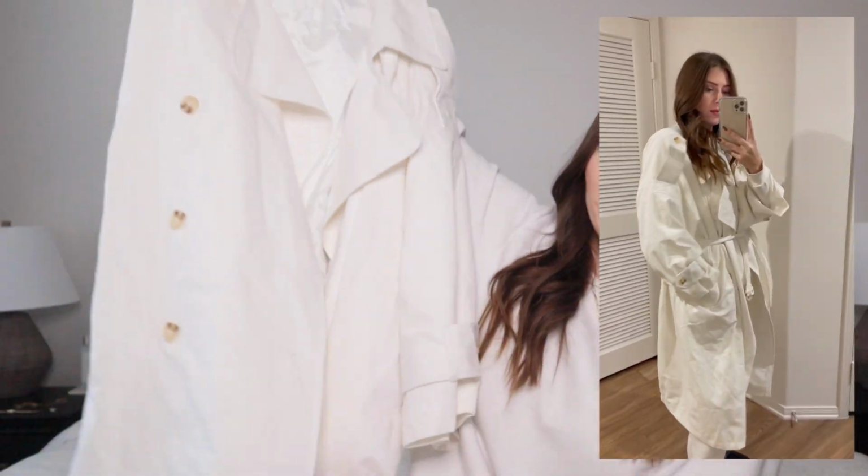Next up, we have a piece I immediately put in my cart when I saw it. It is this white trench coat. I have worn this a ton. I just went to dinner last night for my boyfriend's birthday, and I wore this. It was super rainy. I got it super oversized. I got a size 8.